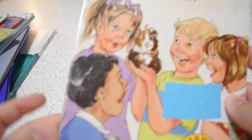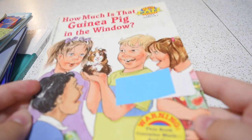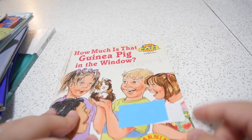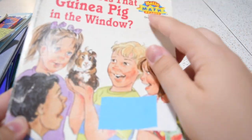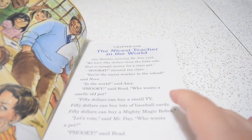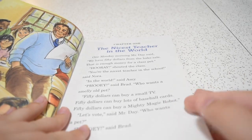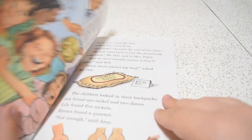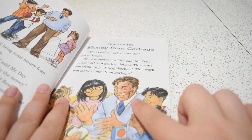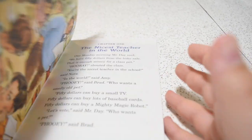We have How Much Is That Guinea Pig in the Window? And this one is definitely a math book. It says, Hello Math Reader. I didn't even know they made those, like, specifically for math. So this is a kids chapter book, so it will have small chapters. So then this is chapter 2. So my son can probably read this, so we might use this as a read aloud for him.